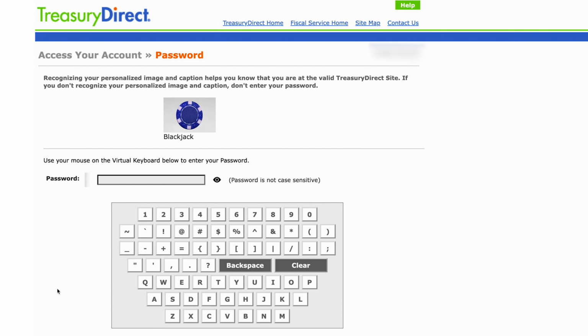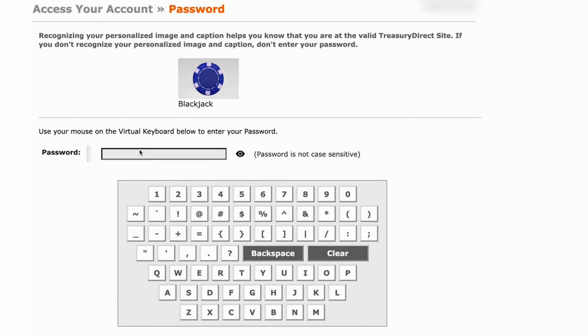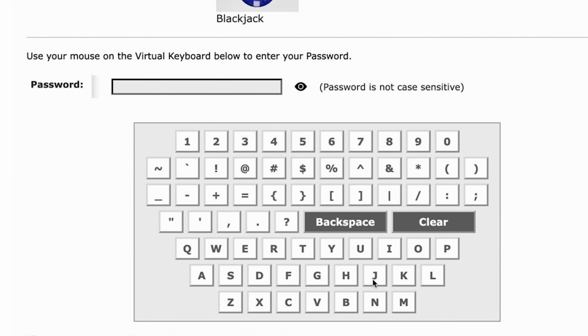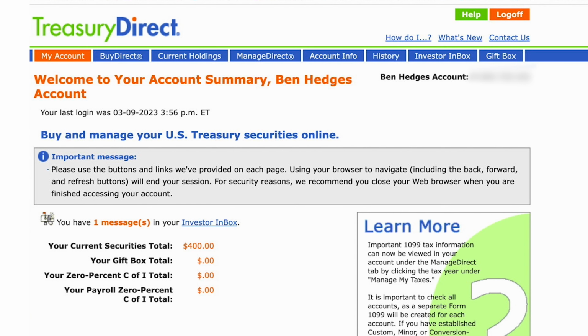Then you get this screen where you're shown a picture of something that supposedly reminds you that this is your account. I get this gambling chip, which I think is what I chose when I first signed up. I don't know. And then you have to enter your password on this on-screen keyboard. Yeah, that's right. You use the mouse to click these virtual keys, and then you are finally in.